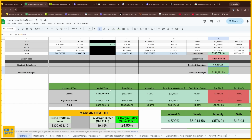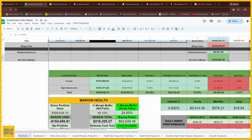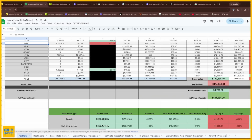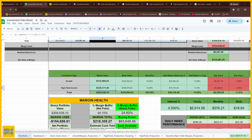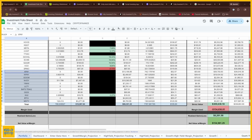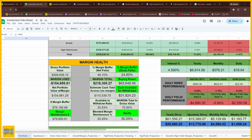So how does that break down as far as the assets? On the growth side of things, I have $170,466. That's basically all these combined, everything in white. And on my high yield side, I have $139,171, all the things in gray here. So that gives me an equity of 50.05%. So definitely inching towards that 50% equity. I'm going to have to monitor this.